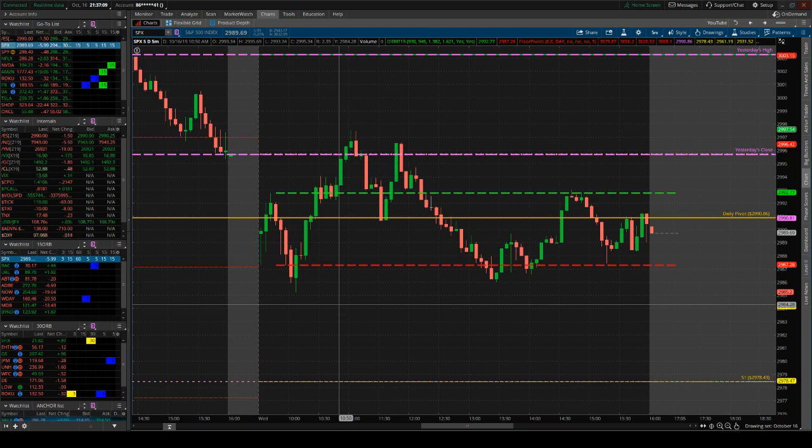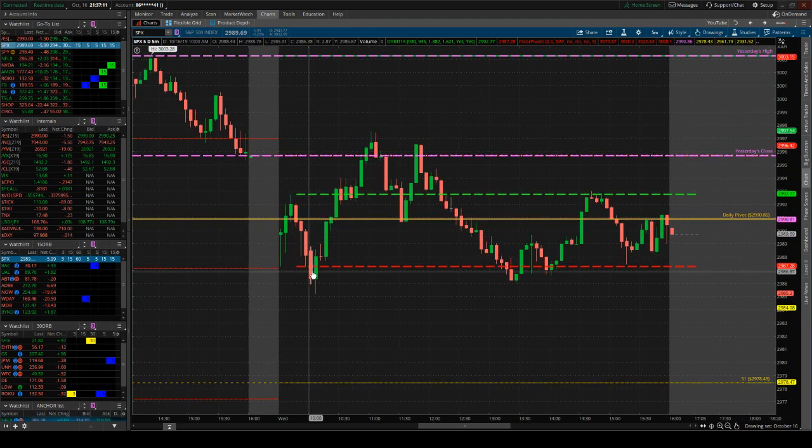Okay, and then tested, right? Retested the lows. Okay, but failed to break down, right? Didn't have any confirmation bars to break down those lows. Okay, you can see the spaces between these levels are a lot bigger. Anytime you have a big range day, it spaces out your levels, right?